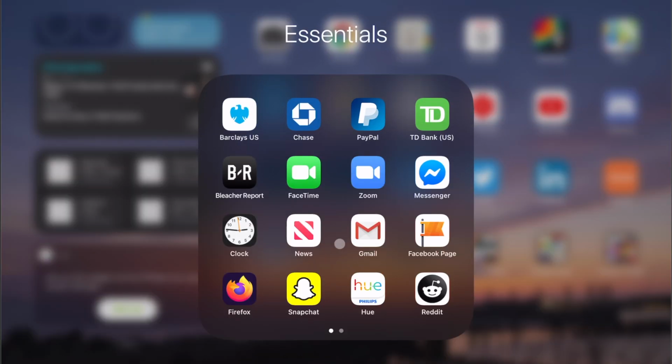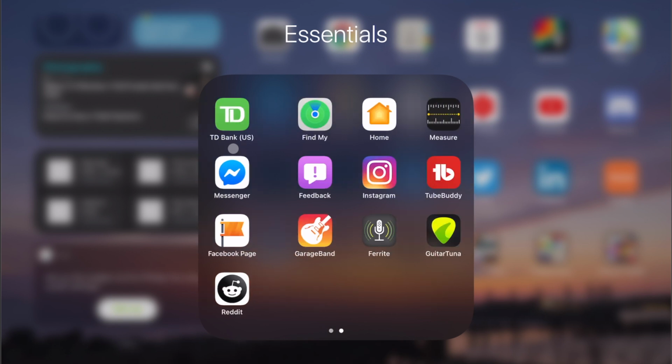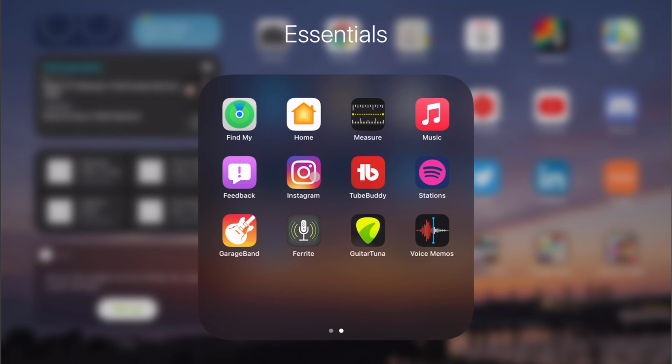Barclays, Chase, PayPal, TD Bank, Bleacher Report, FaceTime, Zoom, Messenger, Clock, News, Gmail, Facebook page, Firefox, Snapchat, Hue to manage all of my lights that I change colors of, Reddit, Find My, Home, Measure, Music, Feedback for the beta, Instagram really needs to get on their game and get an iPad app like already. I need to have that here. TubeBuddy, Stations, GarageBand, Ferrite, Guitar Tuna, Voice Memos. Let's get out of there.